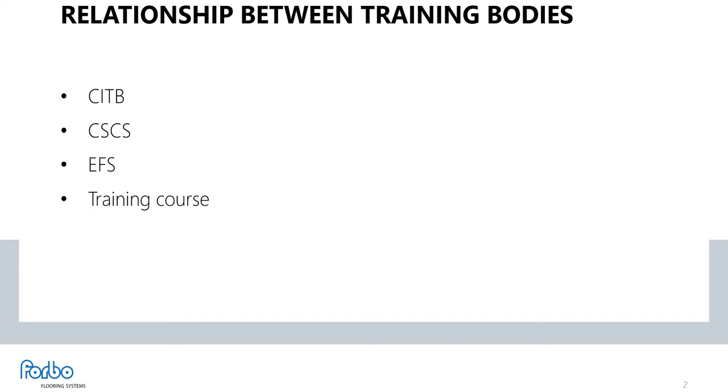We're going to talk about the relationship of these organisations to the acronyms on this slide. CITB, Construction Industry Training Board, CSCS, Construction Skills Certification Scheme, EFS, Entrance Flooring Systems, and the Forbo CITB training course, and how it all came about. But first, let's look at a brief description of the organisations in this listing.